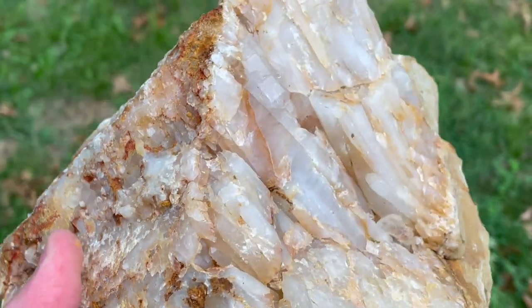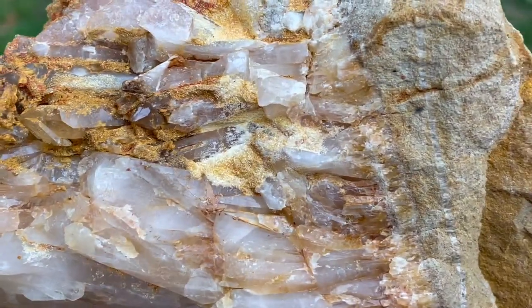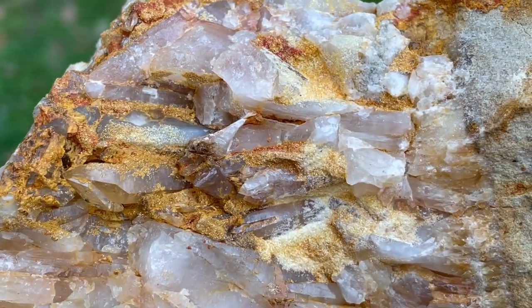Notice all the rehealing triangles right there. I think those are really neat. On these points here on the back side, there's a lot of mountain leather and some cookite on there as well. Really, really cool.